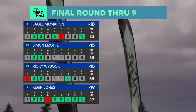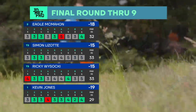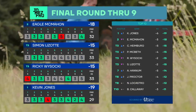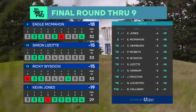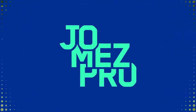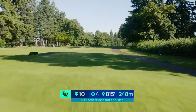Kevin Jones firing back after the bogey he took on 4. 7 birdies in the front 9 is absolutely amazing. He is one shot ahead of Eagle McMahon, and they are 3 shots ahead of Calvin Heimberg, Paul McBeth, Ricky Wysocki, and Simon Lizotte. 9 holes ago. Let's do it. Getting it started on hole 10.